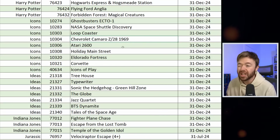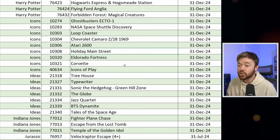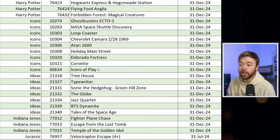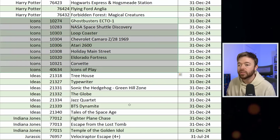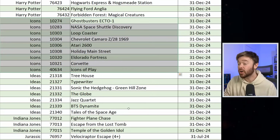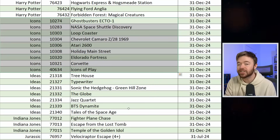We have the Chevrolet Camaro retiring this year, the Atari 2600. The Holiday Main Street is the Winter Village set that's retiring this year. El Dorado Fortress, the Corvette, and the Icons of Play. So this is all of the Lego Icon sets that are currently scheduled to retire in 2024. So I think it's a pretty good lineup, and I'm interested in some of these sets.